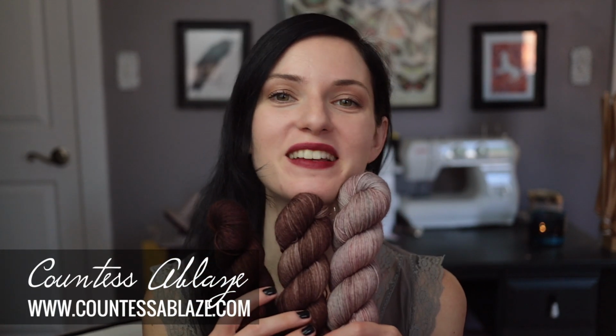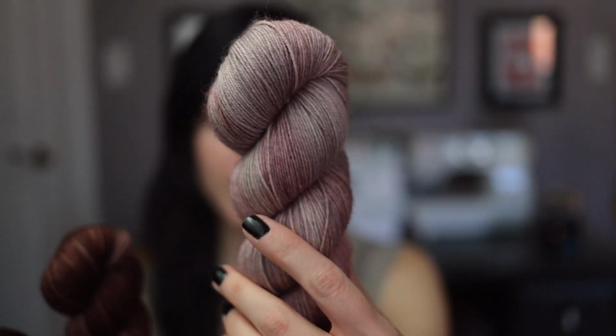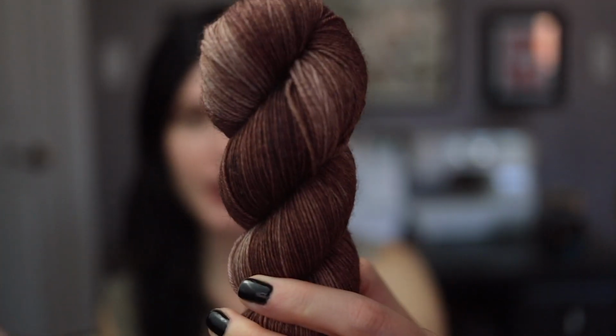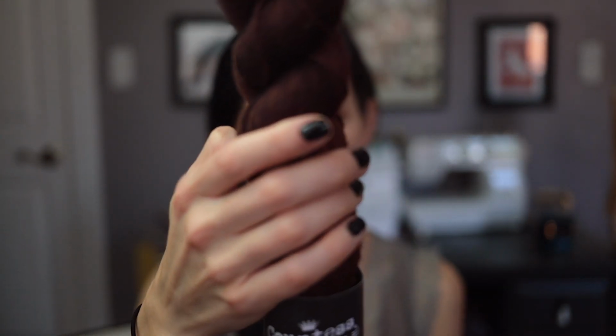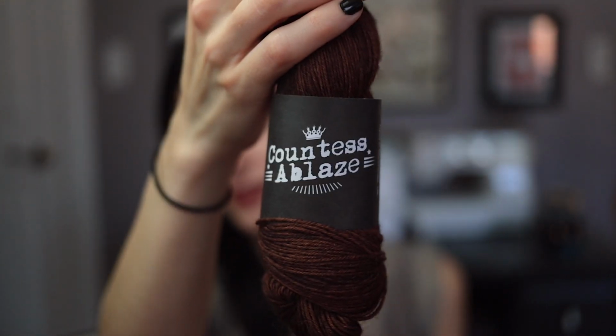Are you not surprised? It is a mauve fade. This is her Lady Persephone sock yarn in The Unwanteds, and then this one is the Dispossessed, and then this dark kind of brownish mauve is Brave New World, and here is her thing.